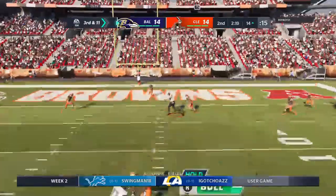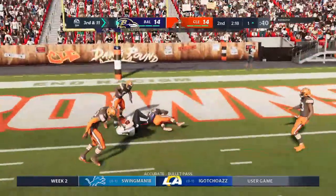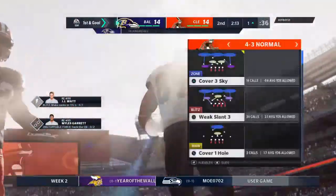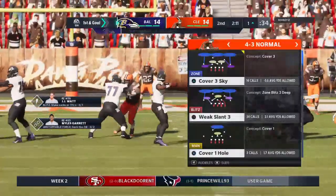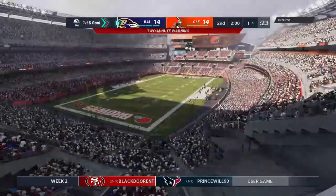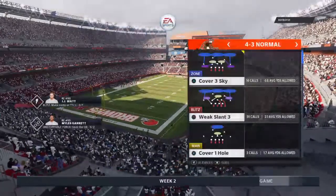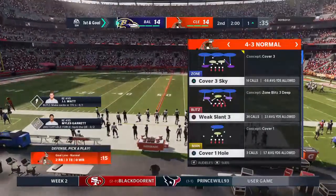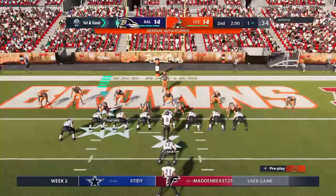This time Jackson will throw it. And he's got it. And he couldn't quite get there. Tackled down at the 1. They're able to convert on 3rd down, and that sets up a 1st and goal. Second quarter, 2 minutes to go. Tie ball game. They scored touchdowns on drives 1 and 2, and now they're trying to make it a perfect 3 for 3 to start.